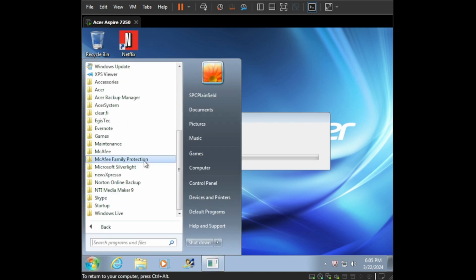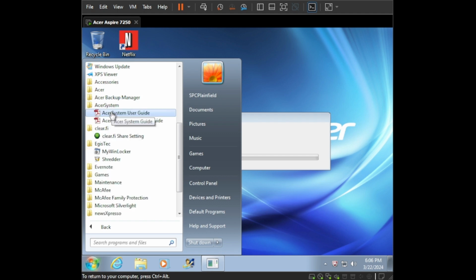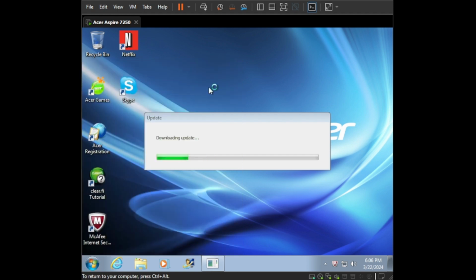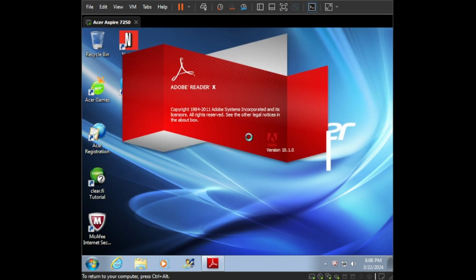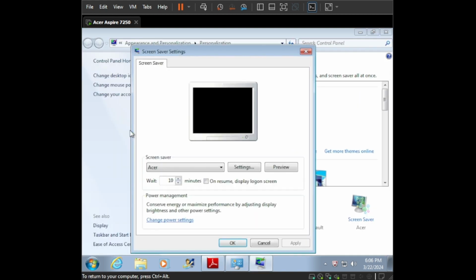It's got to look for an update before that tool launches for the first time. There's Evernote, which requires a sign-in. There's the WinLocker, ClearFile. Here's the user guide for the system. So why don't we take a look at that user guide. So there's Adobe Reader 10 from 2011. First, let's look at the screensaver it installed to the system.